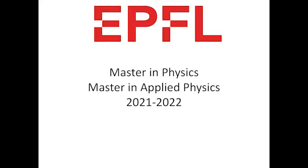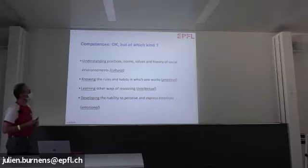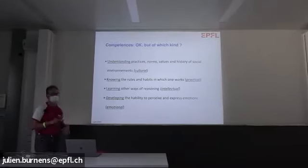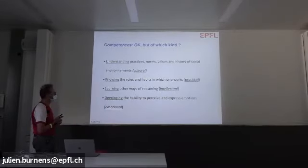Which competencies? Here you have a list with some verbs that allow to see what kind of competencies these are. First, understanding practices, norms, values, and the history of the social environment. So, cultural competencies. Knowing the rules and habits in which one works, practical competencies. Learning also other ways of reasoning. We are in contact between different cultures, and it's a richness. It's an opportunity.